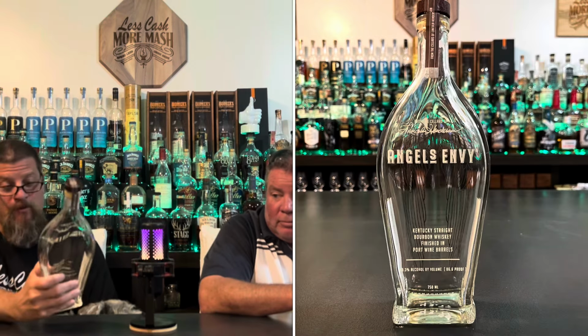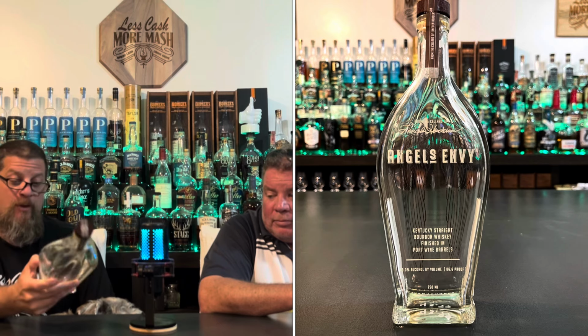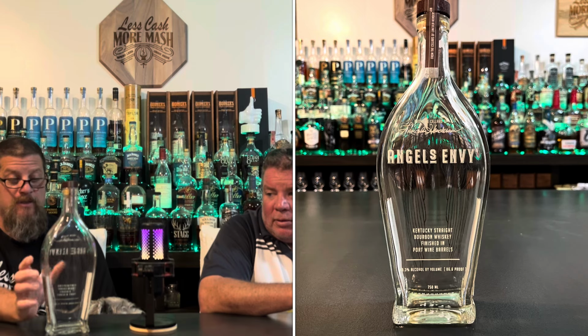All right, our next bottle is Angel's Envy. This is not our first bottle of this. This one's finished in a port wine because it always is. We got it for $43.99, which is actually a pretty good deal on this one because it's usually more than that. Love the bottle design. I do like these. You've said in the past you don't like them. I do like them, and at that price I don't mind because that's a decent price, since they usually find them up in the 60s and stuff.